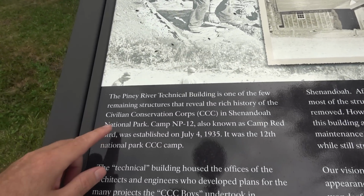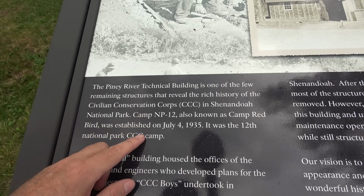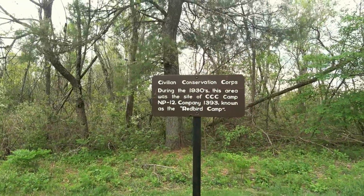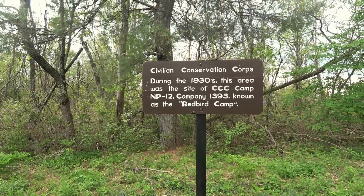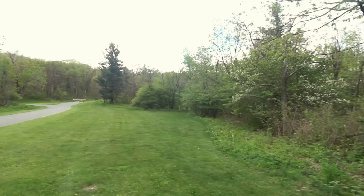The Piney River Technical Building is one of the few remaining structures that reveal the rich history of the Civilian Conservation Corps in the Shenandoah National Park. In that intro video to the CCC camps of Pennsylvania, I talked about the formation of the CCC by Roosevelt to help people find work during the Great Depression. During the 30s, this area was the site of a CCC camp, NP-12, Company 1393, known as the Redbird Camp. Huh. I think our trail is right here.